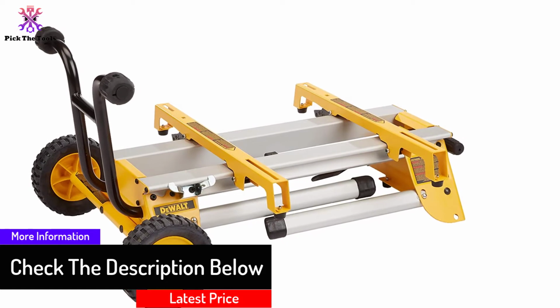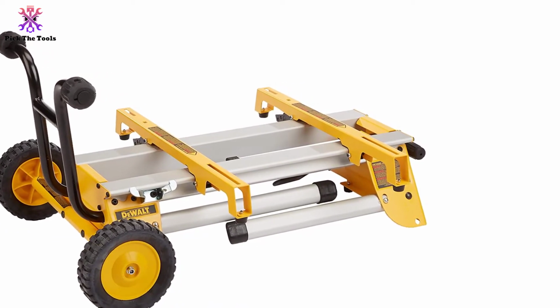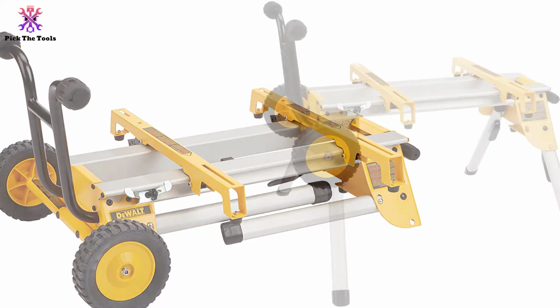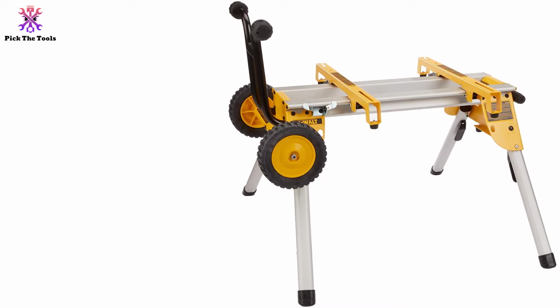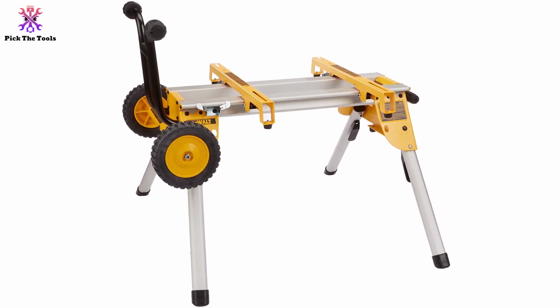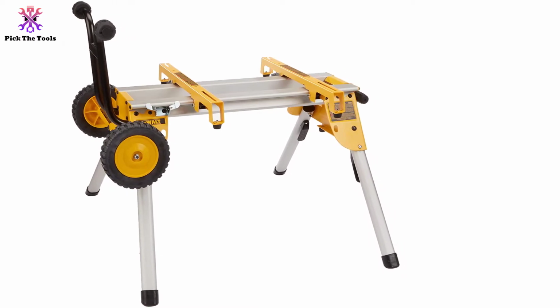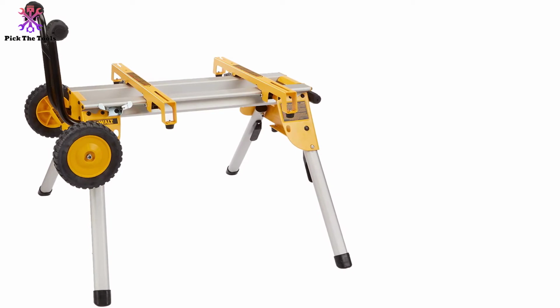This table saw stand is made from durable tubular steel construction that can stand scratchless for a long time. A retractable soft grip handle slides out at transport time and allows you to pull the saw behind you comfortably. It keeps the tool's weight centered near the ground and reduces stress on your arms. An ideal height will help you keep workpieces under your control for accurate cuts.